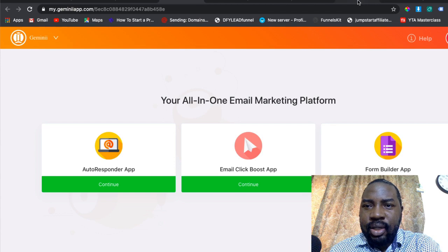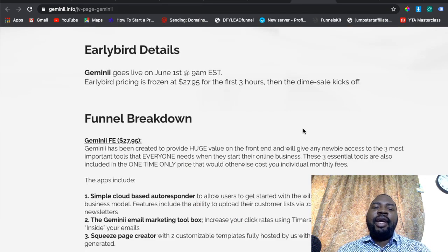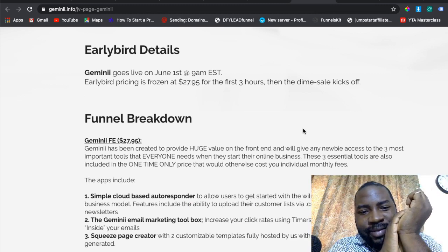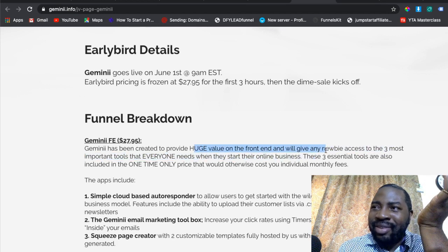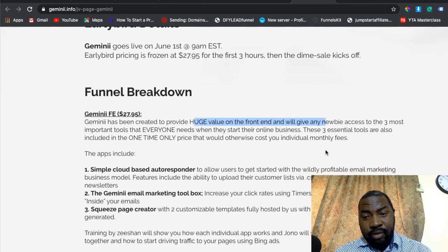Let me quickly walk through the price. Everything I just showed you here is going to cost you just $27.95. You see, Gemini has been created to provide huge value in the front end. But when you get the front end, you have everything you need to get. You don't even need to get the OTOs if you don't want.